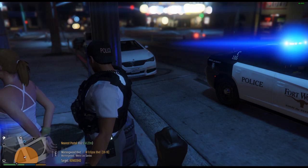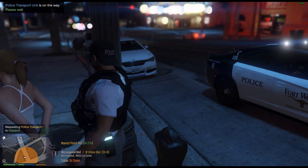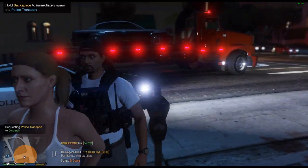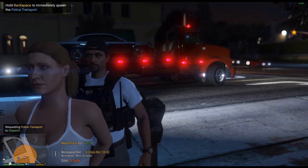Request transport. Assistance required in Morningwood. You have the right to remain silent. Anything you say can be used against you in a court of law. If you don't have an attorney, one will be appointed to you by the state of Texas. Do you understand your rights? Alright.